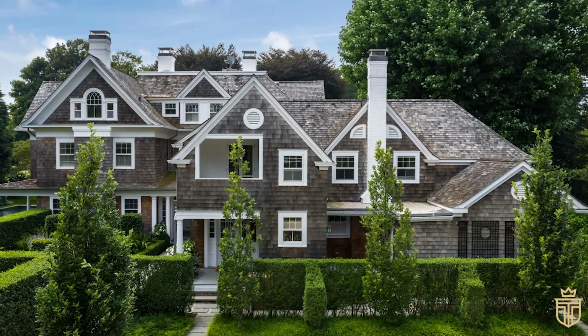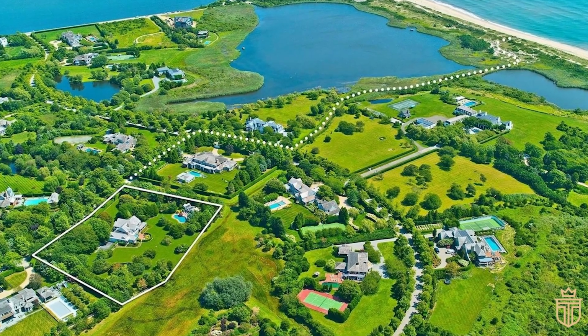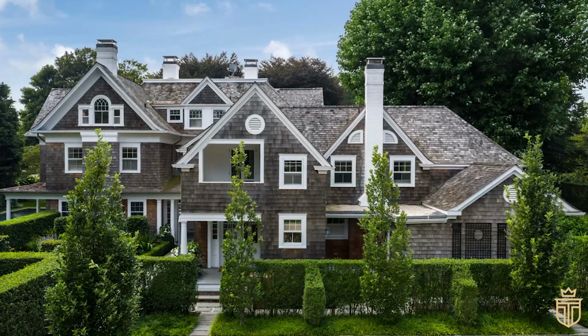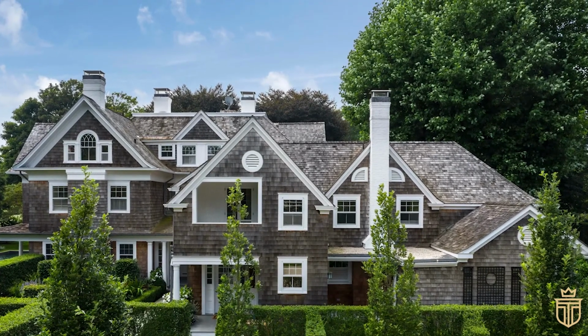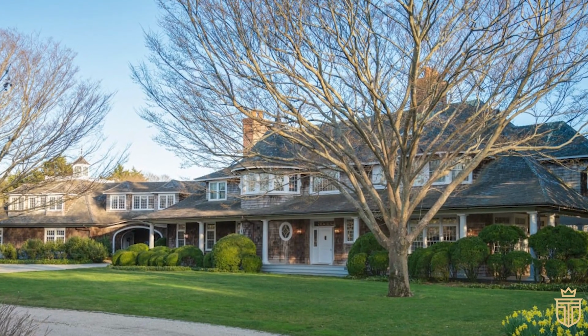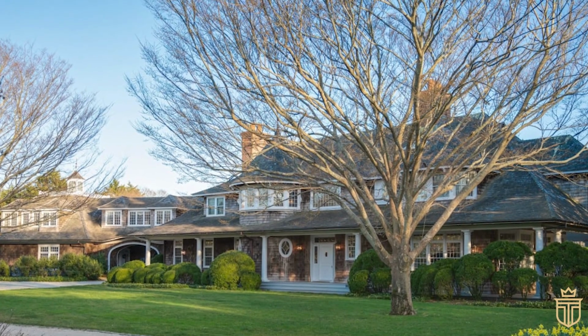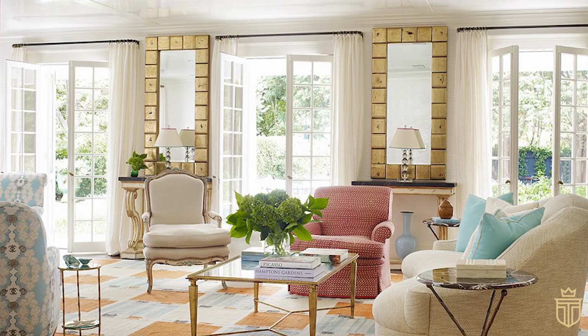Or the Southampton Village home at 16 Foster Crossing, an 1893 jewel designed by James L'Hommedieu. These structures serve as timeless statements of the architectural finesse of the 19th century Hamptons. And, my dear viewers, the influence of these styles did not merely vanish into the annals of history. Instead, they evolved, serving as the cornerstone for future trends.